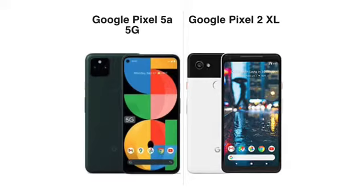Build quality, very similar. 5a has aluminum frame, aluminum back. Pixel 2 XL has a glass front, aluminum and/or glass back, and aluminum frame, so pretty good build quality on both. Both of these have an eSIM built in, and they both have IP67 dust and water resistance, 1 meter for 30 minutes. Both of these have an OLED display with 60 Hz refresh rate.